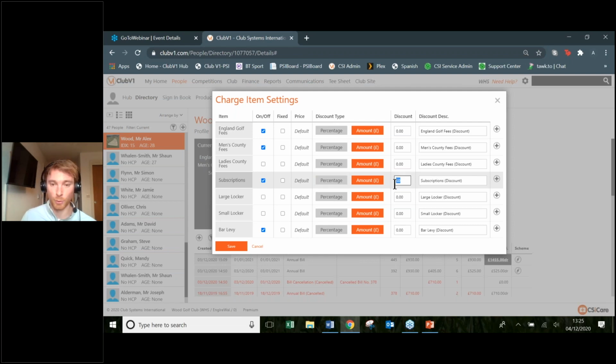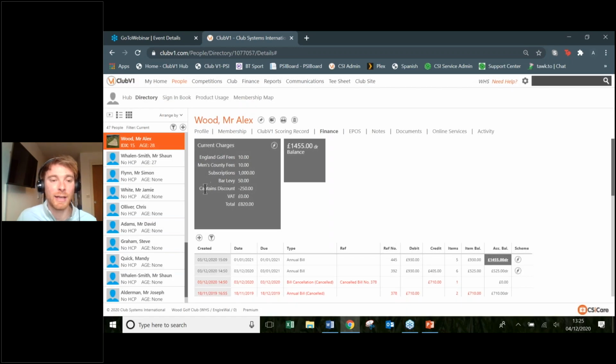So let's say I want a £250 discount. So we put fixed amount, £250. And on the right-hand side, you can add a description. Captain's discount. Let's press save, and that will add that to my account here. Okay, captain's discount minus £250, and then my total reflects that, so it does get updated.